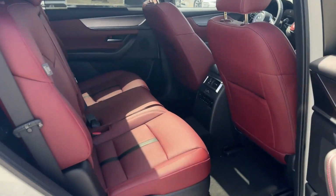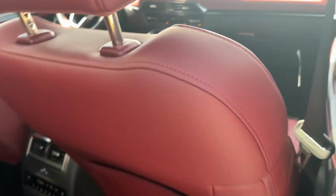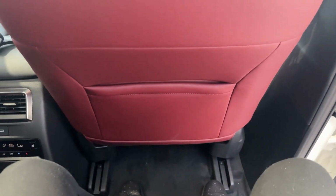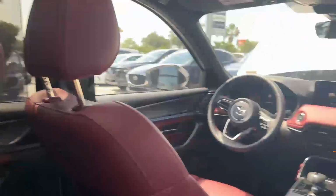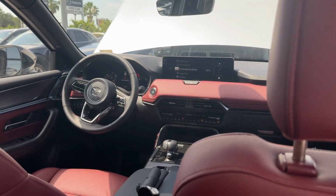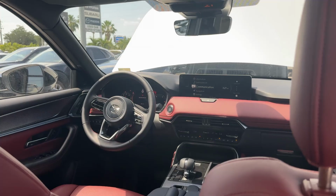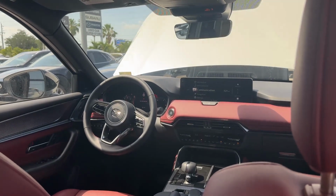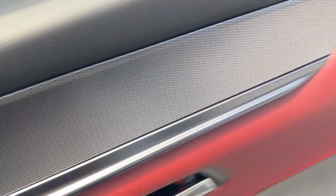Here's the rear. Looks like ample room over here. So I am 5'6", 5'7" on a good day. I have a lot of room. I'm sure somebody a lot taller than me might have something different to say. But from what I'm seeing, this is very similar to the size of the X5. I could be wrong, but that's what I think. The X5 is very spacious, and so is this. So I think somebody that tall would fit without any issues.